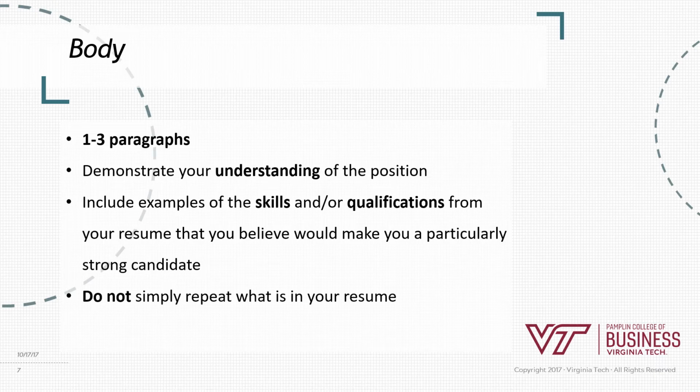This section should be a blend of experiences that you have on your resume with additional information that can supplement. I encourage you to avoid simply repeating what is written in the bullet points of your resume. The recruiter will be reading both documents, so make sure that you are providing extra details, examples, or explanations that can add value to your cover letter.